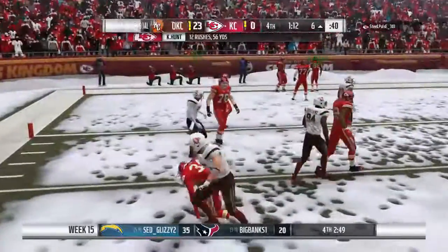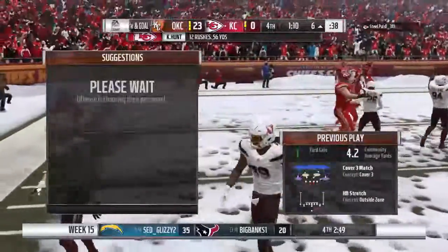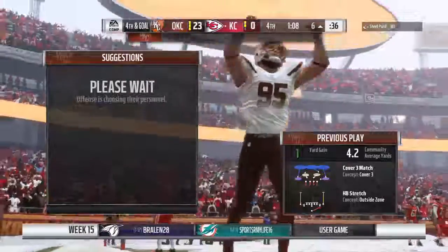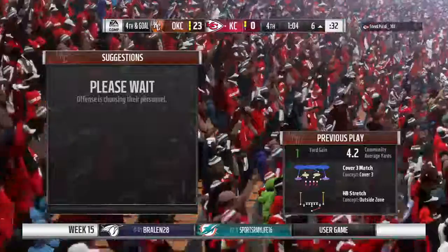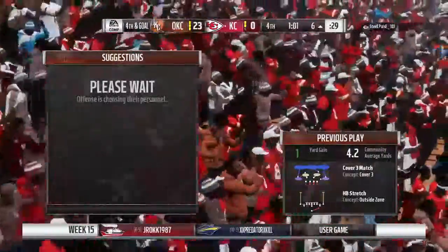And he'll be stopped just outside the 5 at the 6. Only able to pick up a yard, and that's going to leave him with a long 4th and goal. Another stop on third down, and this defense still hasn't allowed a touchdown to this point.